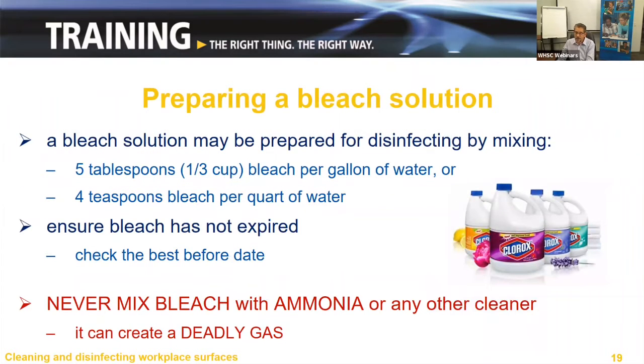If you don't have pre-measured disinfectants at your disposal, that's okay. You can prepare a bleach solution of your own, but please take great care when you do. If you haven't prepared a bleach solution before, do it with someone else who has experience. To prepare your own bleach solution, add 5 tablespoons or a 1/3 cup of bleach into a gallon of water, or 4 teaspoons of bleach to a quart of water.